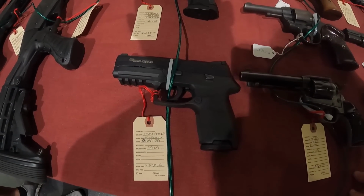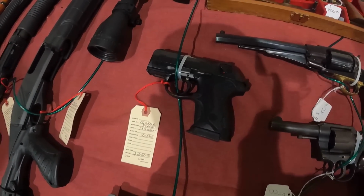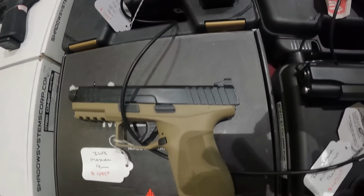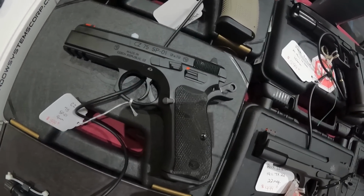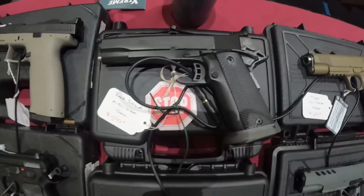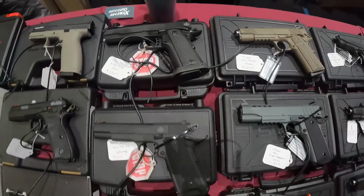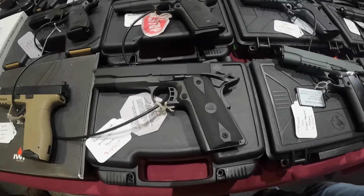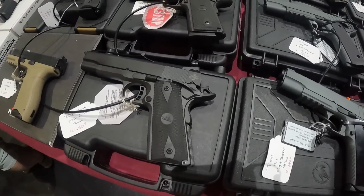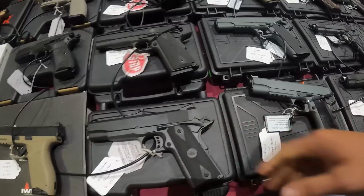Got the P250 22 long rifle, $375, and the Beretta PX4 40, $650. We got the IWI Masada 9mm, $500. The CZ75 SP01 9mm, running $600. Got the Rock Island M19 in 10mm, $600. Man, one of these days I'm gonna have to get that Rock Island 1911 TX22, $500. We've got another Rock Island M1911 9mm, $450. And 20, nice. I likey.